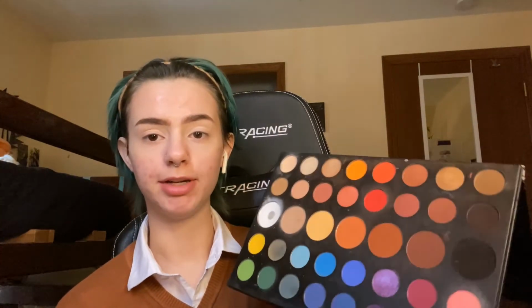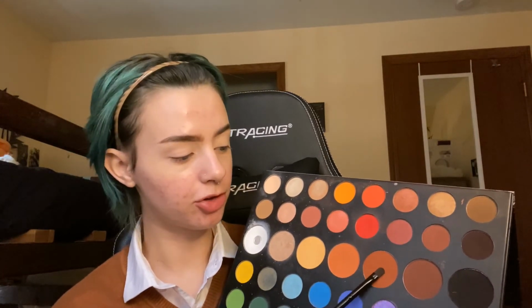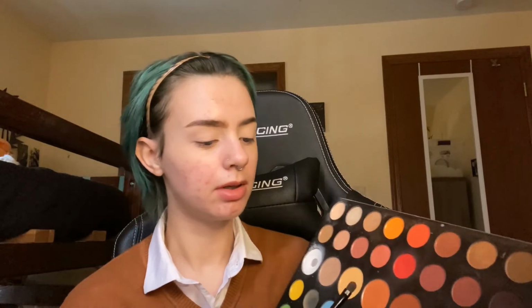I'm still gonna stay in my James Charles palette, but I'm going into this orange shade and also this one, and just kind of mixing them, going in between them. And I'm using this tiny little Morphe brush, and I'm not exactly sure which one it is. I like it because it's precise and it gets me what I want.